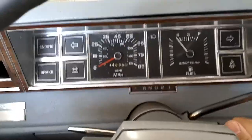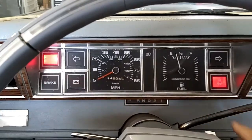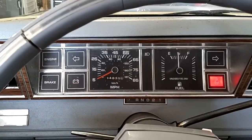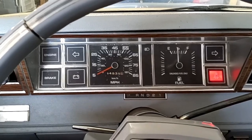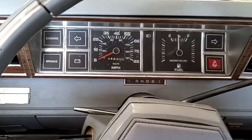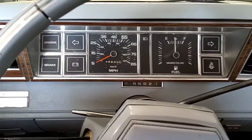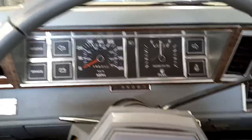All right. Oh, warmer weather makes engine happy. Good. Give it a few seconds to warm up. Anyway, so a quick tour.